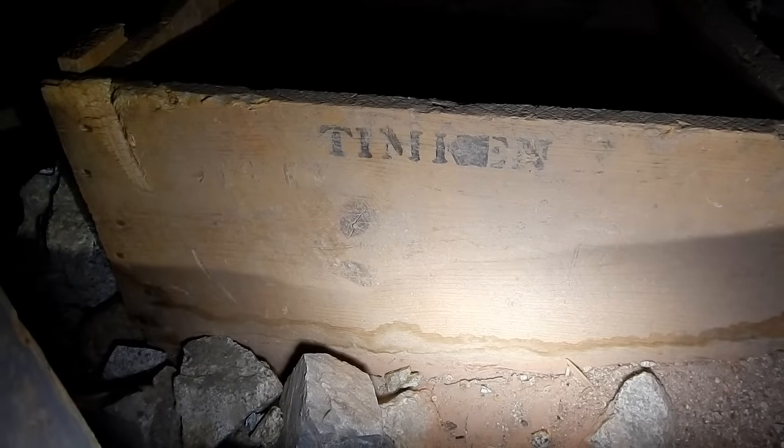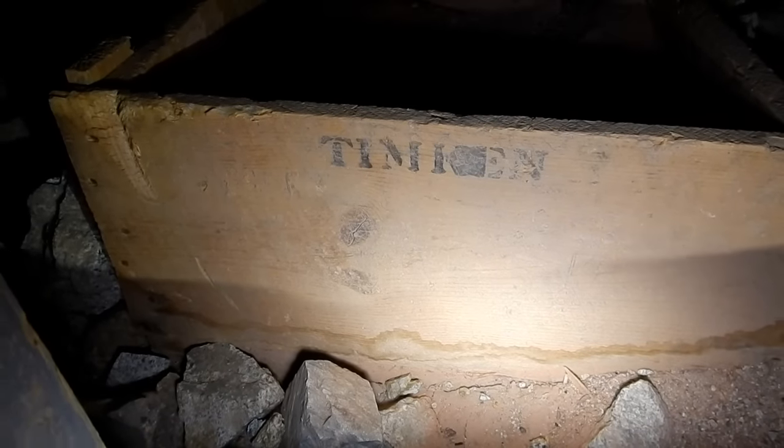There's a box down here that says Tim Igen, I think. T-I-M-I something E-N. I'm guessing Jen. Tim Igen. Never heard of it.